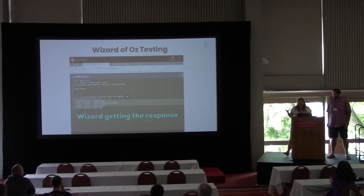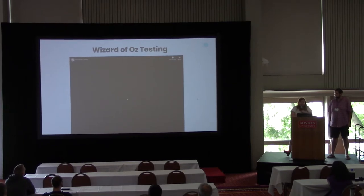So let me show you a quick demo that I put together just with CodeShare. And it starts off with a user typing in a command. Ooh, hopefully this works. I'm not sure.